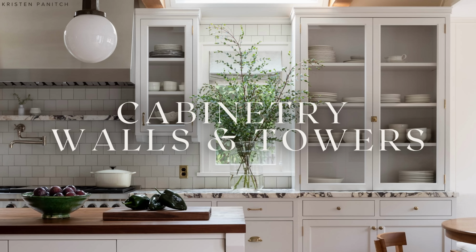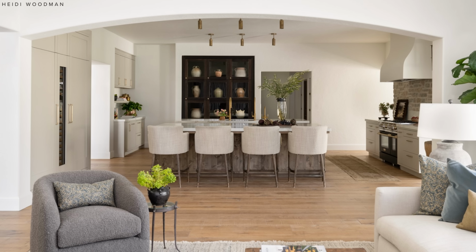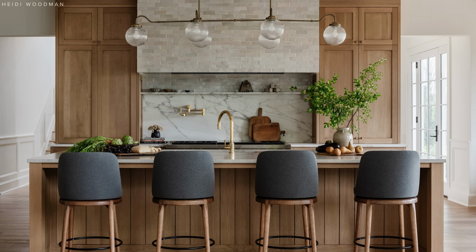On to idea number 2, floor to ceiling cabinetry walls and towers. The look and functionality of floor to ceiling cabinetry walls can't be beat. They increase storage by at least 30% and offer an opportunity to incorporate different cabinetry colors and materials into the space. Towers, which are tall uppers that are set directly onto the countertops, are another great storage opportunity and add a built-in furniture-like quality to a kitchen.